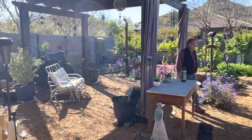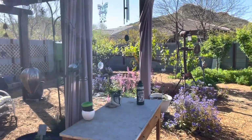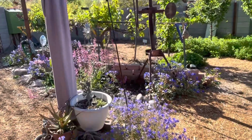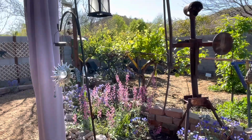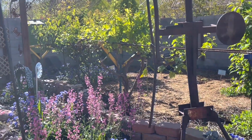This is my yard. What kind of grapes you got? I have 5 different kinds of grapes. Okay. I have Thompson Green, Princess White, Flame Seedless, Black Manuka, and Blueberry.